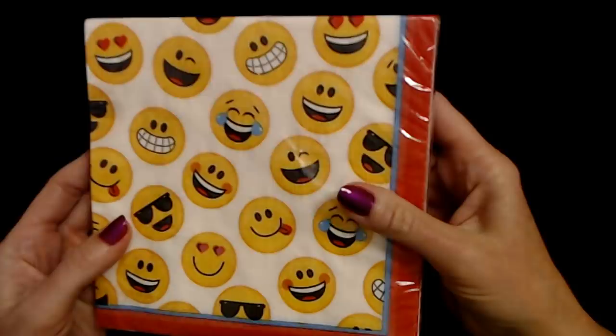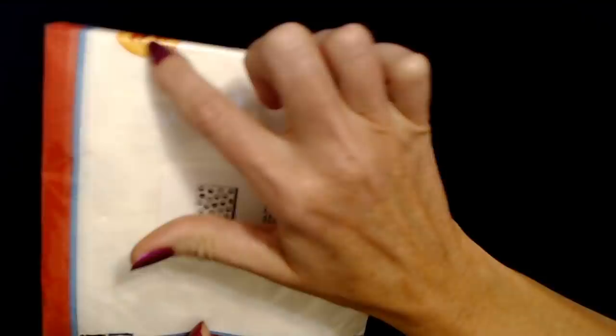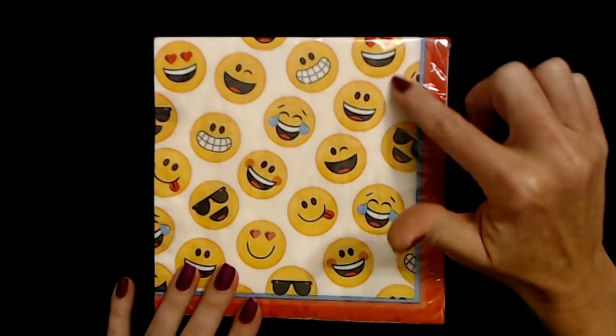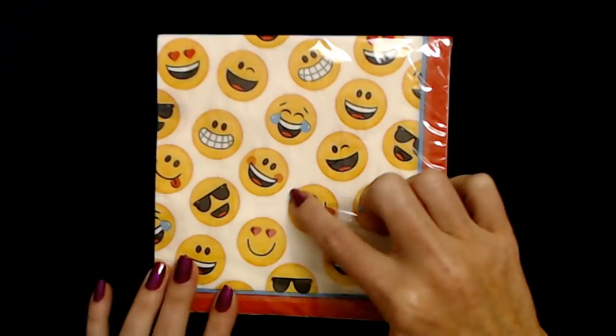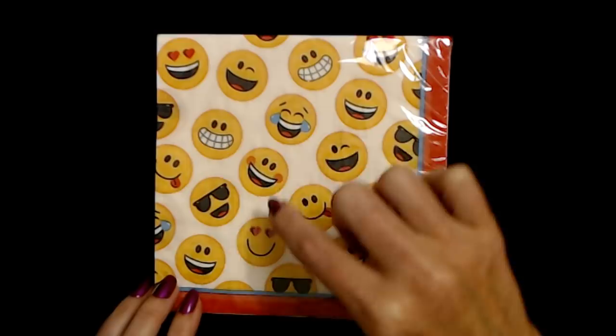And then, emojis. It's a packet of napkins. We have 20 napkins. You see the back is almost completely plain, except for one little dude in the top of somebody's head. We have all these circles. And these kind of go off the side. See these dudes? Some of them go all the way down. Happy faces. These look like a lot of fun.